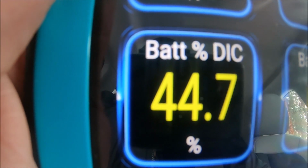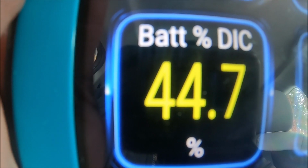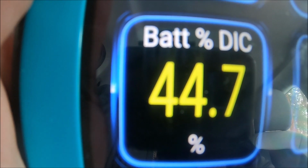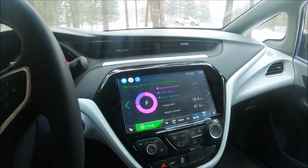And state of charge is 44.7. And the display on the dash is actually showing 45. So this was just to show that you can use an electric car in the cold without any issues.